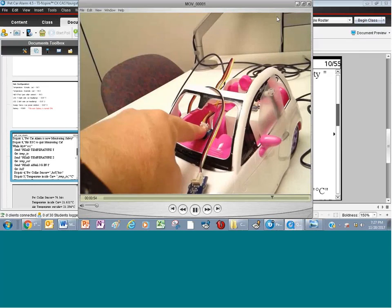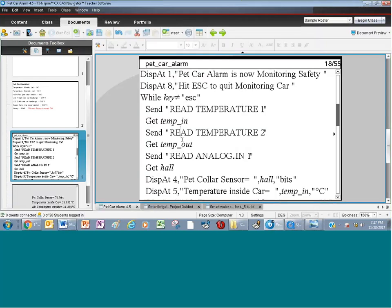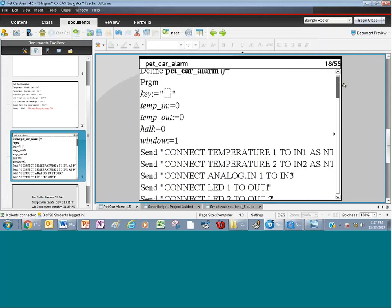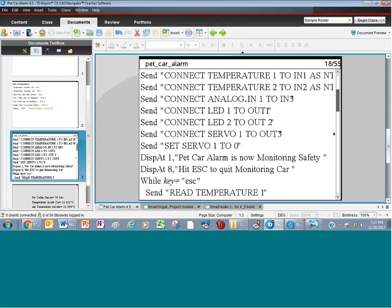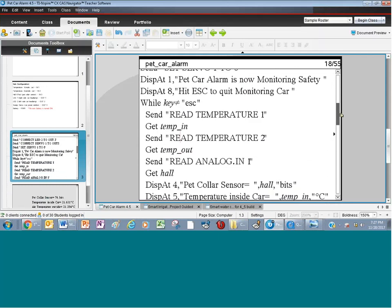Okay, so with that, let me jump over to the resources that are available for this project. Oh, no, I told you I was going to go back to the code. Okay, so now let's go back to the code real quick before we look at the resources. All right, so I'm going to start back up at the top here. So we talked about connecting all of those sensors to the Innovator Hub, which is also connected to your handheld. So hopefully those make a little more sense now.